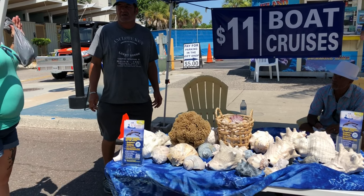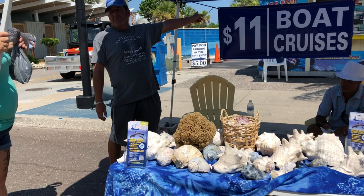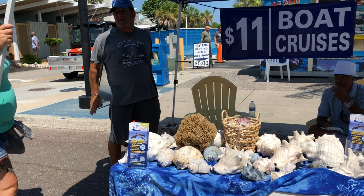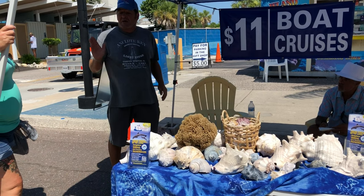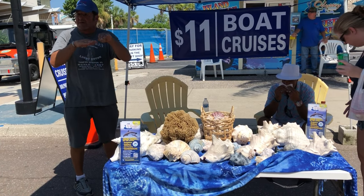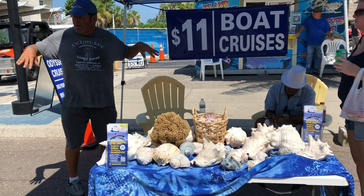And the brochure says yes, we go shelling on the Anclote Key. The river's much calmer than the Gulf. Bird watching. In the Gulf, you might have a problem, but you can see dolphins. So I guess they make a stop at one of the islands. It's $11 an hour. It's a covered boat, and it's open around the outside.